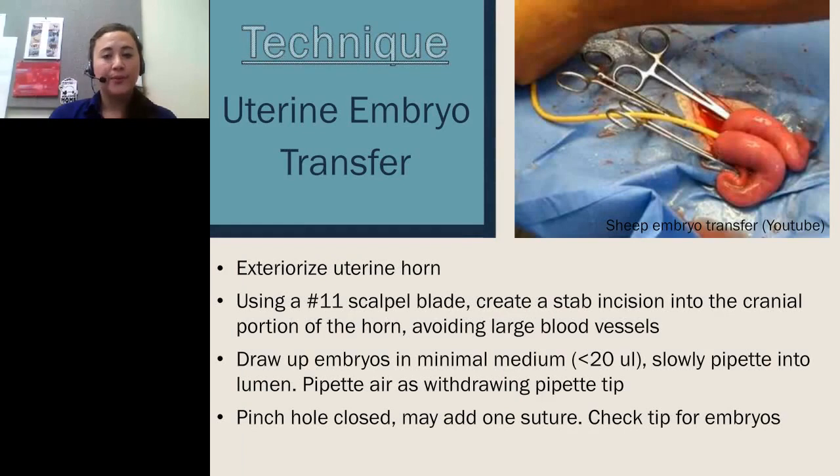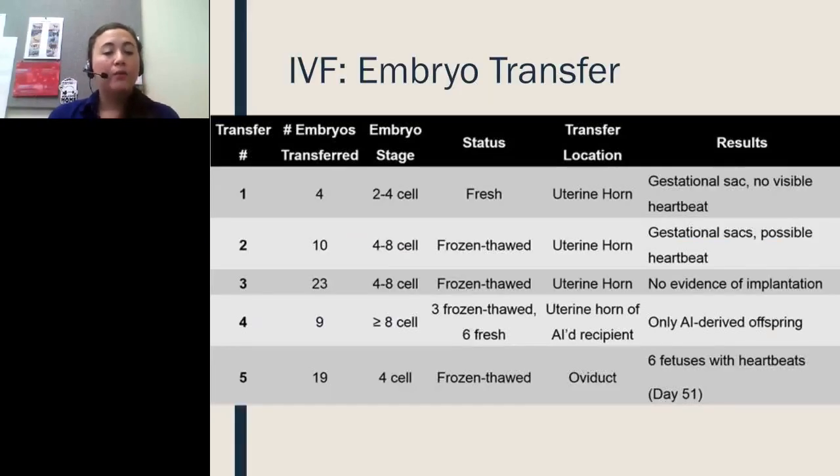Very straightforward. When we did these embryo transfers, we had a variety of fresh, frozen-thawed embryos transferred to horns. We sometimes tried doing artificial insemination in case there was some sort of uterine factor that was being missed that they needed. But in any case, we did not have any pups born from the IVF procedure when we were doing uterine horn embryo transfers. We did see some implantation sites, some possible heartbeats, but nothing actually resulted in pups on the ground.